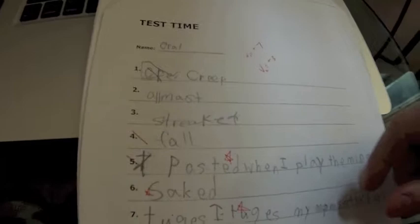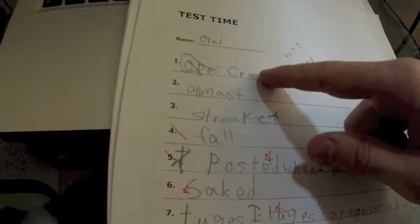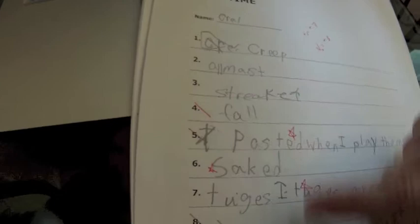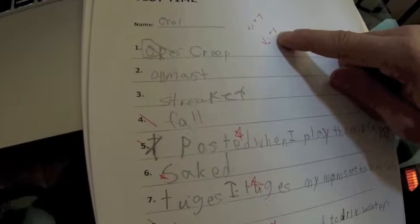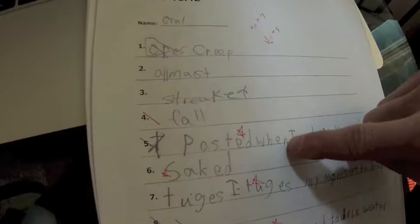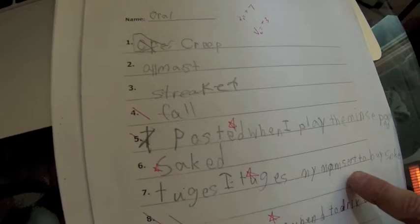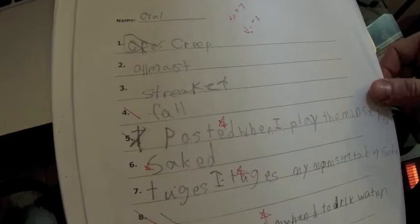But this is a more formal one. I just gave them the sentence from the book, slightly altered with the word missing, just like the word games. And he got a 7 out of 10. I just picked 10 of the words. And then this here is, we were short on time, unfortunately. So I just had them write as many sentences of their own as they had time to do. So for example, tugs. I tugs my mom's shirt to buy snake. So that tells me he knows what the word means and he can pretty much use it in a sentence.